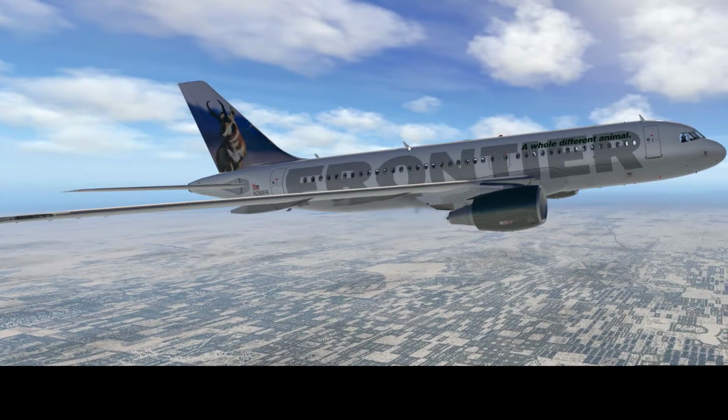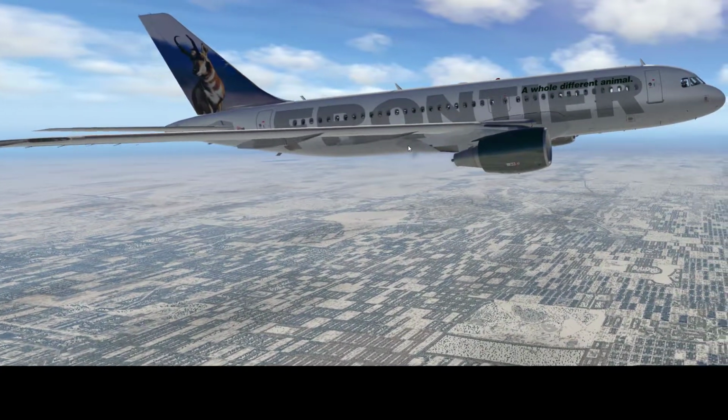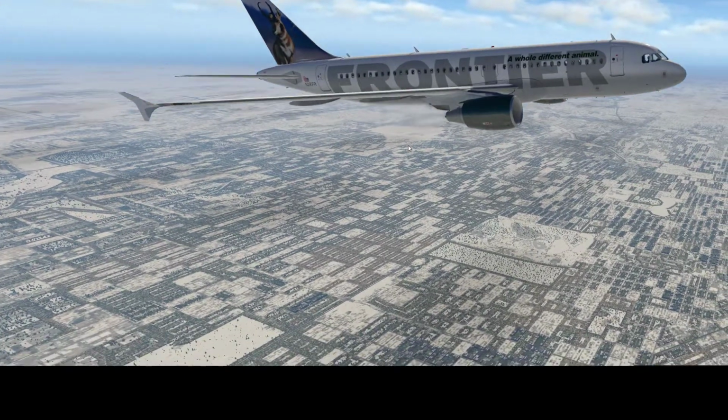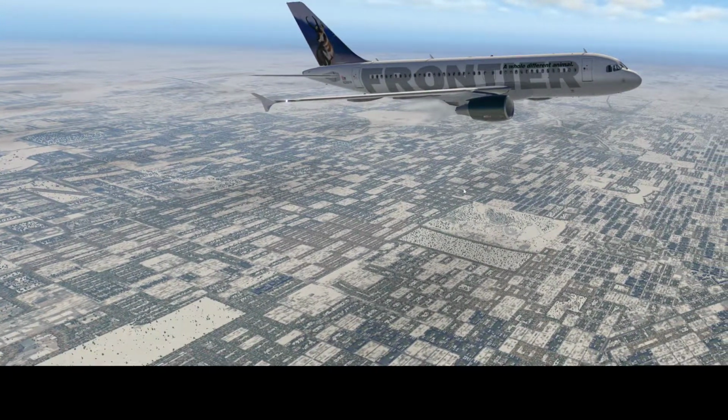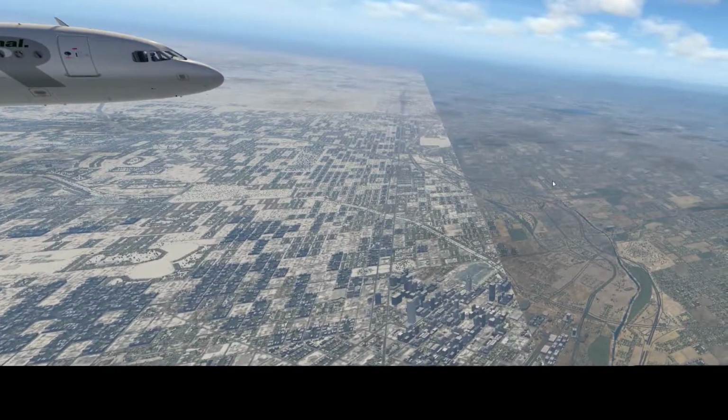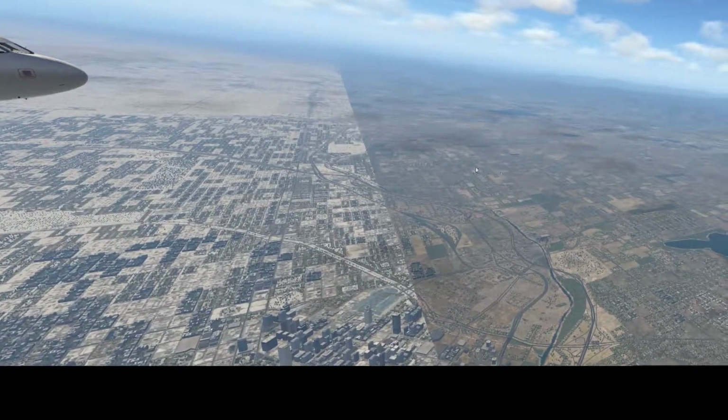I'll look outside, and you can see where the ortho scenery ends, really. Haven't gotten around to the rest of the dial, so that's obviously ortho here to the left, and on the right is the Xplane default.